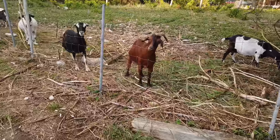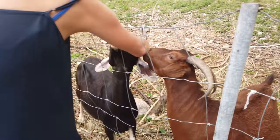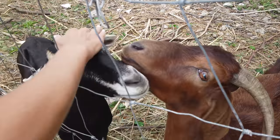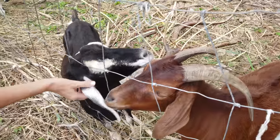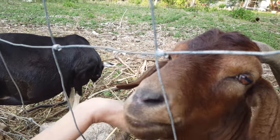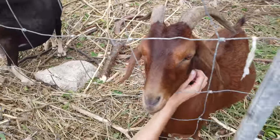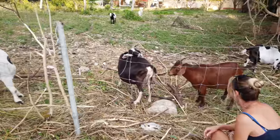There's goats. Look how cute. Oh my goodness, we're gonna have to get them food. Sure, they are. What? Oh, you want your ear scratched? Okay. Hello, buddy. Hi. Oh, you're adorable. I know. Look at them all.